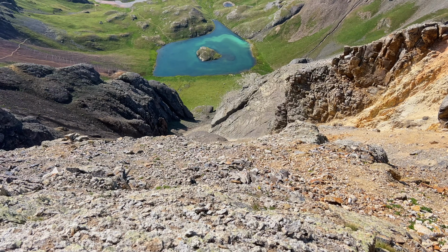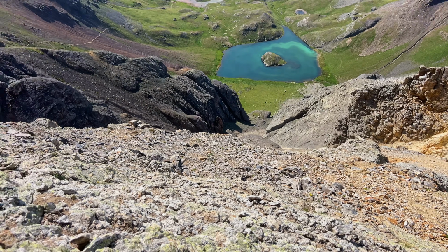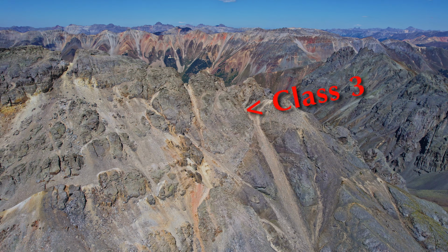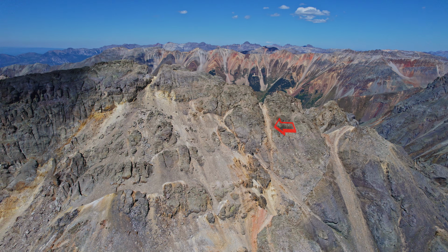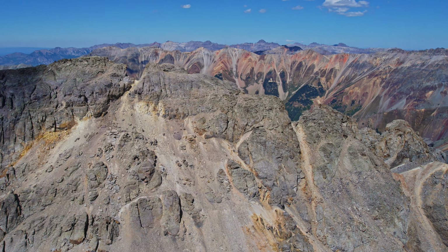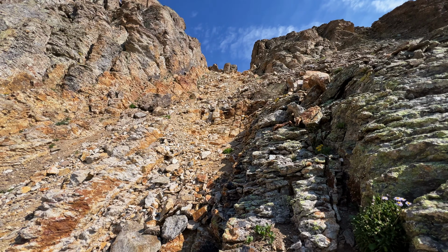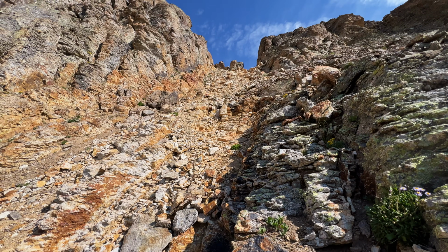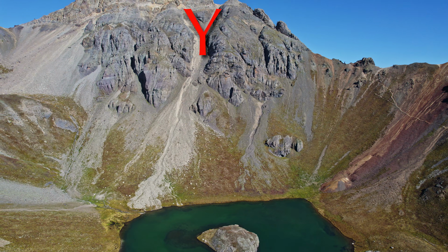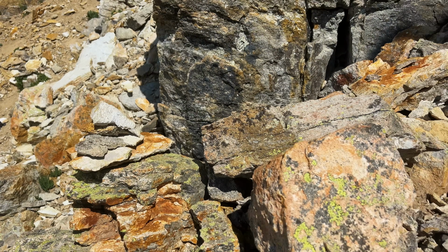All right, well, the main cut in the face is directly below us in line with the island. And you pass this first one, that was the scary loose class 3 climb up, cruise along this ledge, and then when you get to the other side of the Y, or climbers right as you're coming up this, just pop right up this gully. So the left leg of the Y when you're facing the mountain is the way to the summit ridge. Always a good sign there.